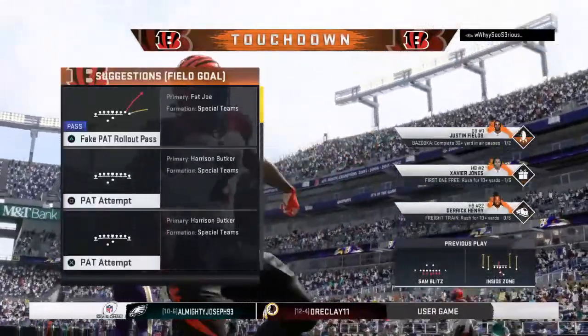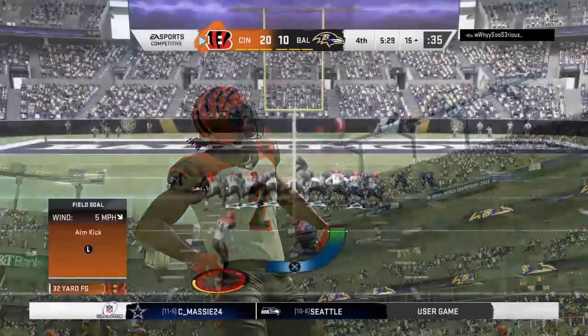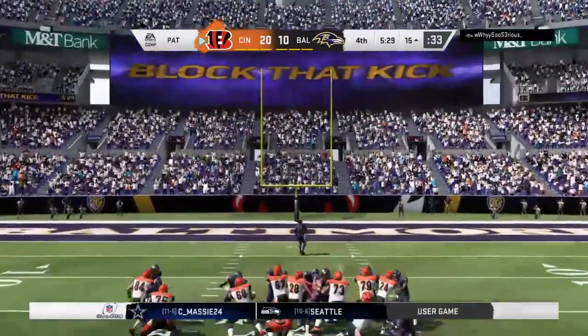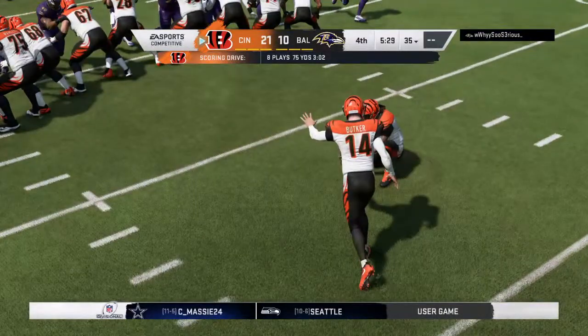Touchdown, Bengals. A great effort there. His second touchdown of the afternoon. And the Bengals, they widen their lead. And he certainly played a pivotal role with those 2 TDs and why they're up on the scoreboard right now.